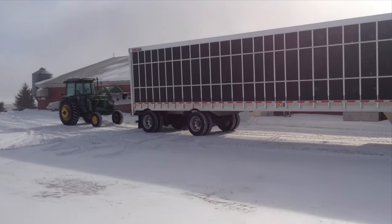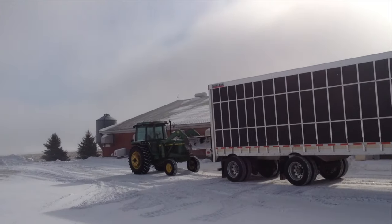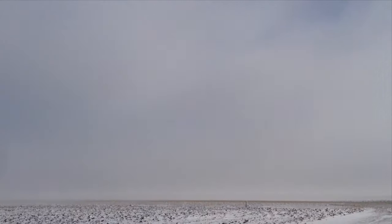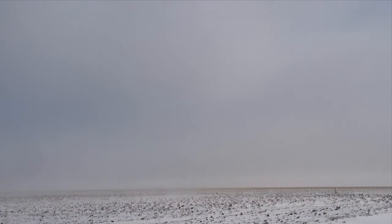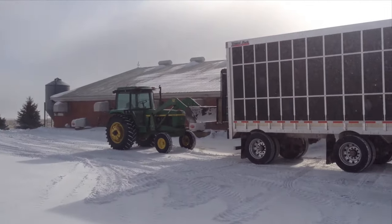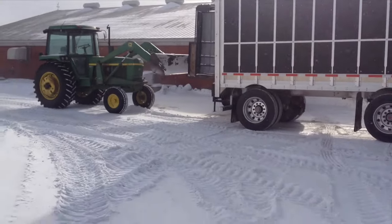We're just going to walk over there. I'll give you a little bit of a pan as far as what kind of weather we're looking at today. You really can't see very far with the blowing snow. This is why we have our pigs put in barns in Minnesota. It's just not a very nice day out here today.